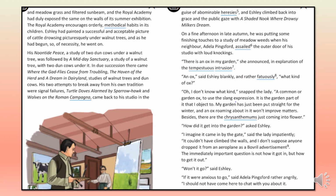Turtle doves alarmed by a sparrowhawk and wolves on the Roman Campagna came back to his studio in the guise of abominable heresies. Abominable heresies, children, are actually he had completely changed his track. He has changed his track, means instead of drawing, he had broken his own tradition, and he started drawing or working with some other animals and birds like wolves, sparrow, doves. He started painting those and he had given them a chance to be a part of his painting hall and exhibitions, the series of paintings, right?